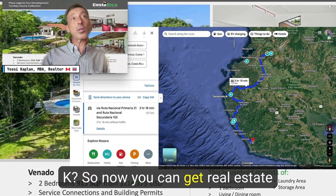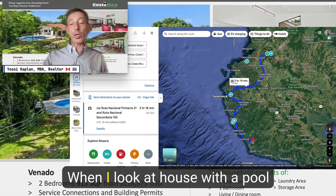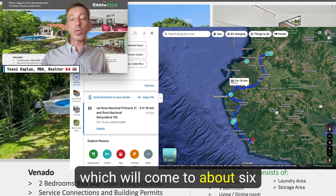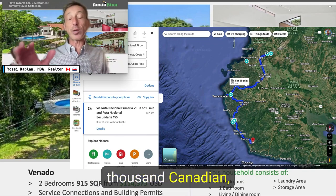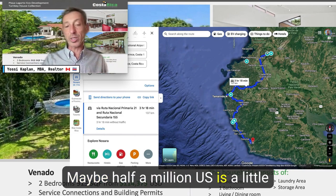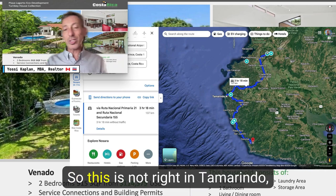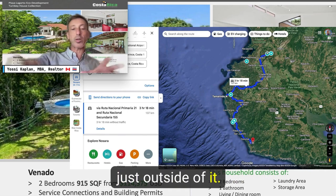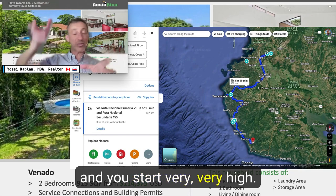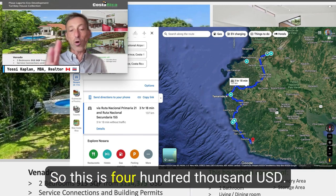now you can get real estate here for $1 million plus US, even 2, 3, 4 million. We're going to look at a house with a pool around $500,000 US, which will come to about 650,000 to 700,000 Canadian, which is a lot to us in Canada. Maybe $500,000 US is a little less for Americans, but here, the enclave, Playa Avellanas. So this is not right in Tamarindo, just outside of it. So the price would drop. If you're right in the town, price would be very high. Nosara, very, very high. But if you're just outside of it, price drops, more reasonable. So this is 400,000 USD.